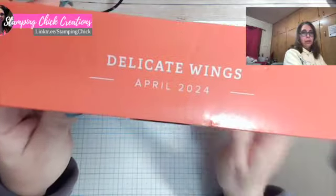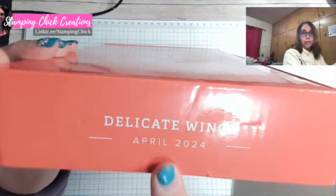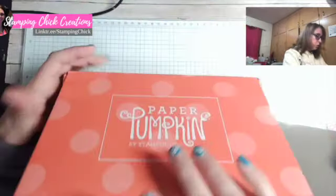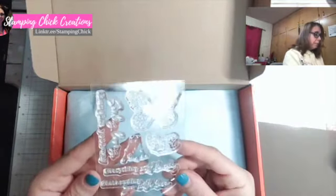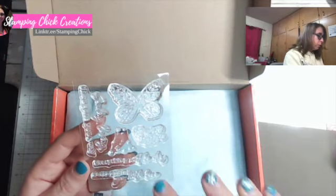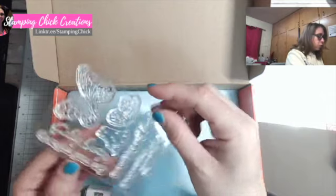It does tell you the name of the kit and the year and the month, so that if you're trying to keep track, you might want to store these on their side so you can see what's in each of them. And then when you open up the box, you always get a stamp set. Oh my gosh, I love this one. It's got two beautiful butterflies. It's got some splatter. It says sending lovely thoughts your way.